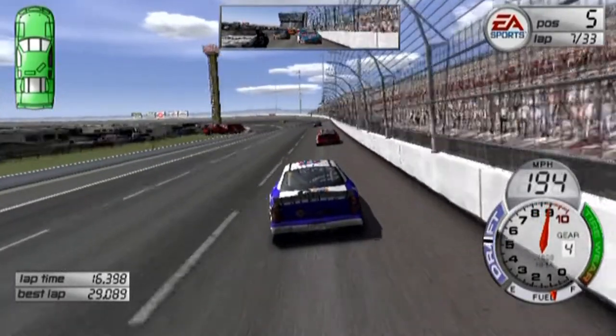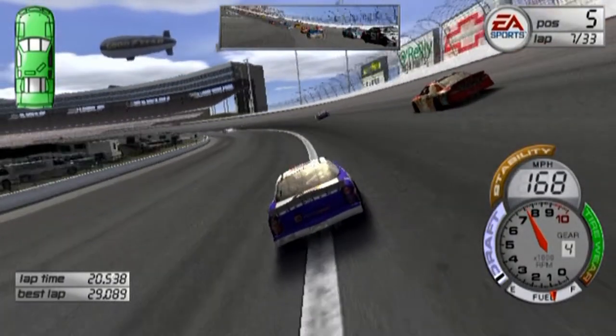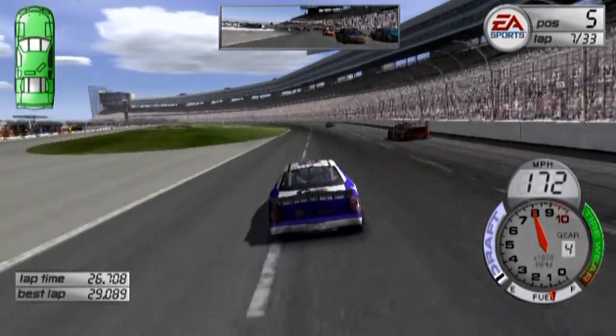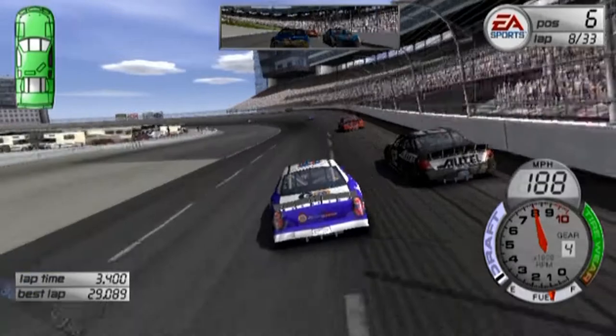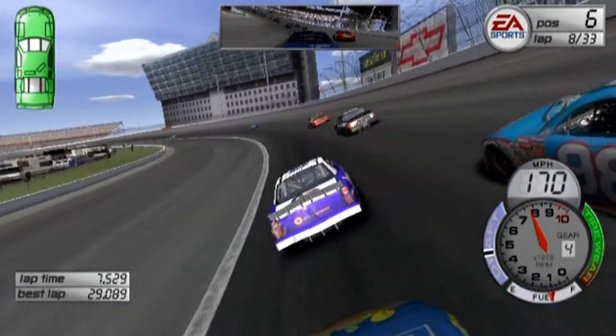Yeah, so we've got decent speed. We just can't really... Oh, we got a smoker up ahead. Couldn't see who that was. Doesn't look like we gained any position, so that was not someone that was ahead of us on the track position-wise. We'll find out at the end of the race who blew up.